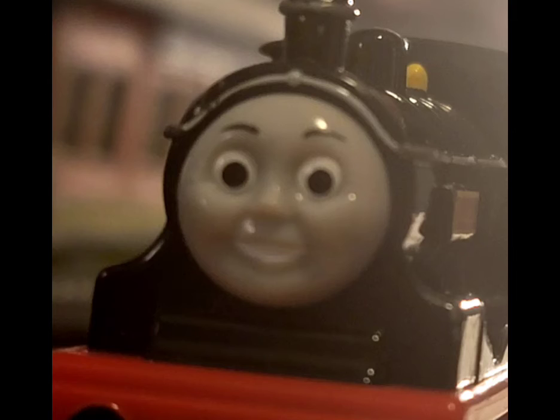Hey guys, Grass Clippings here, and today we are going to be looking at my collection of HO scale locomotives. They're from a whole bunch of railroads, whole bunch of manufacturers, and there is no rhyme or reason to their organization.